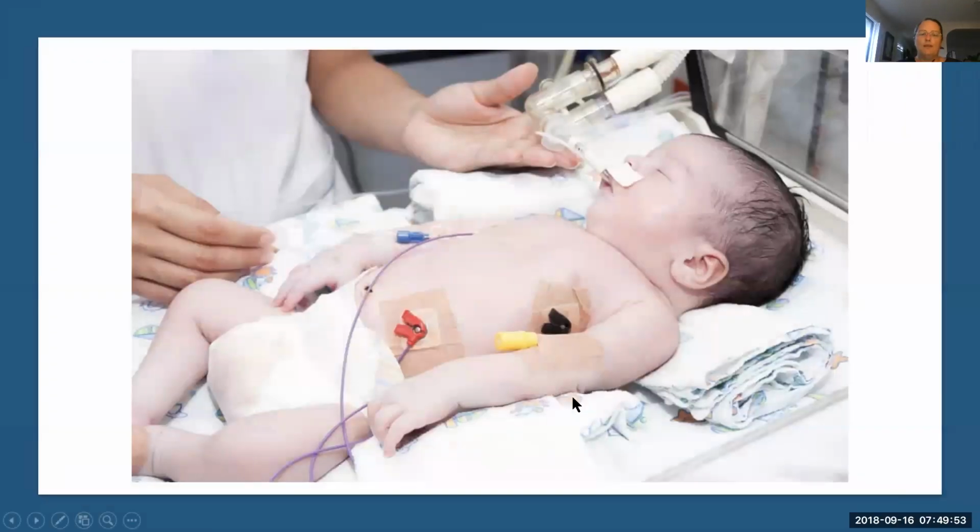This is a term baby that was born with no issues, and mother was GBS positive, and then within a couple of hours started looking like this. You can see the color is very poor, the tone is very poor, it's on a ventilator. This is a very, very sick baby.